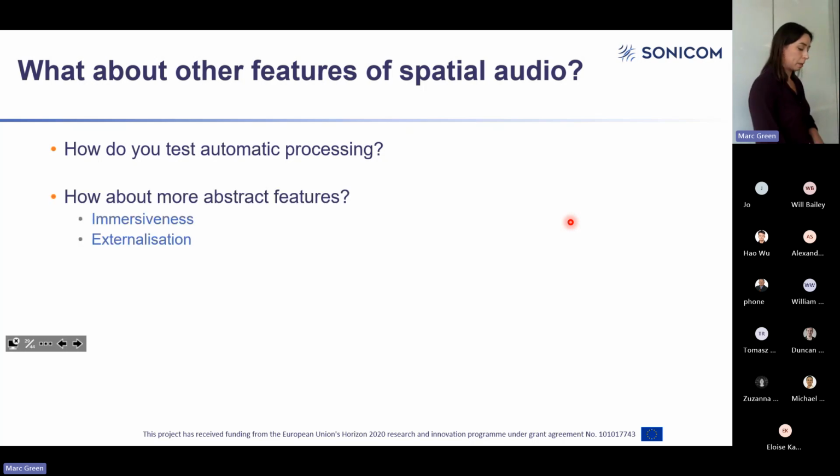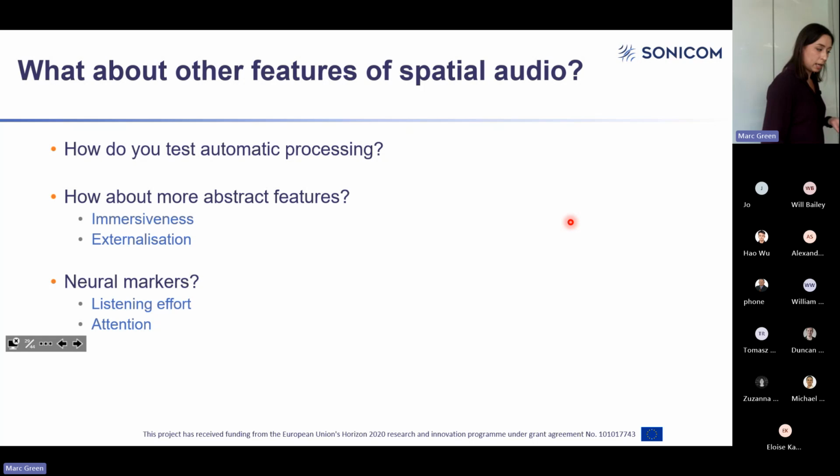Also, what about more abstract features? How do you ask someone how immersive something is, or how externalized the sound is? Particularly if it's someone just off the street who doesn't even work in acoustics or audio. How do you get them to have the same concept of immersiveness as the next subject and as you? And how do you reliably test this? Something I've been looking at is neural markers, with my neuroscience background. We use things like listening effort a lot. That's used a lot in non-spatial hearing, so it can be brought into spatial hearing, and also, again, other markers of things like attention.